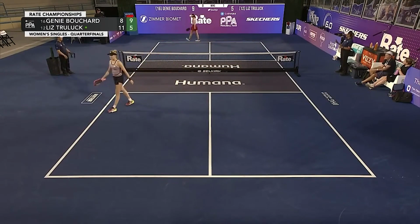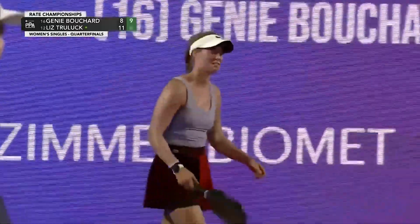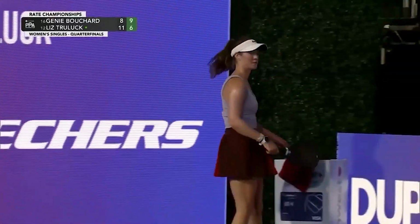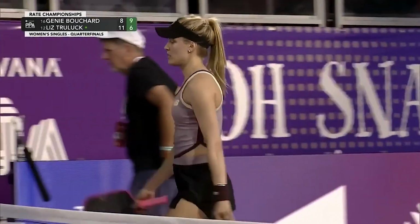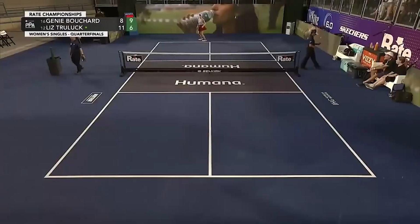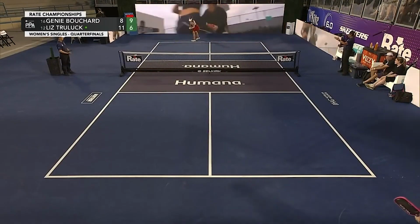And Truluck just beautifully steps into that two-handed backhand, and she is within 3. And suddenly game 2 is not a sure thing. And it's Bouchard who has to call timeout. So Truluck is like, whether we're dealing with new coaches, we got family members, we got everybody here, Sam. So here we go. Big chance for Truluck to pull within 2.